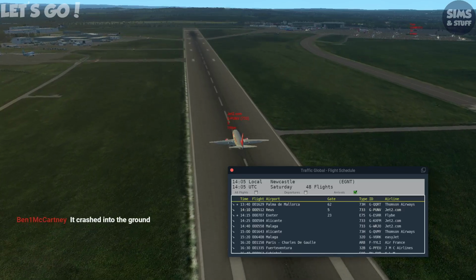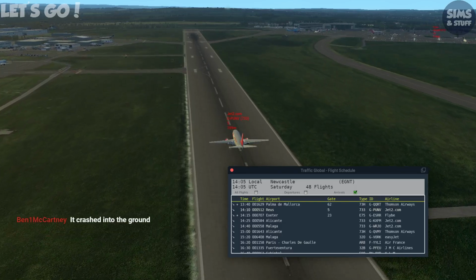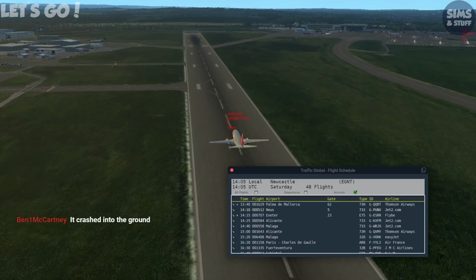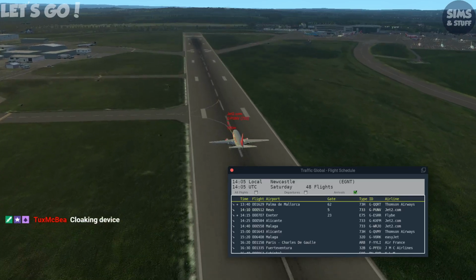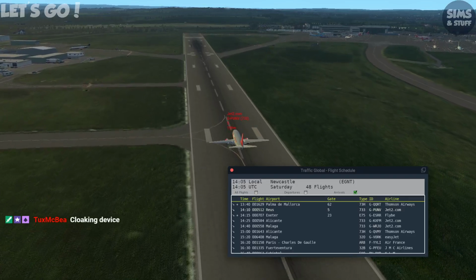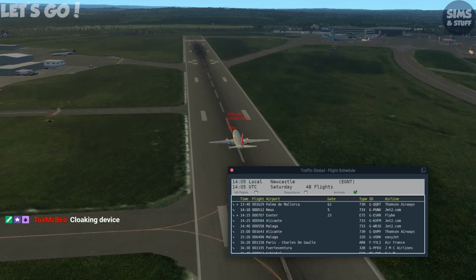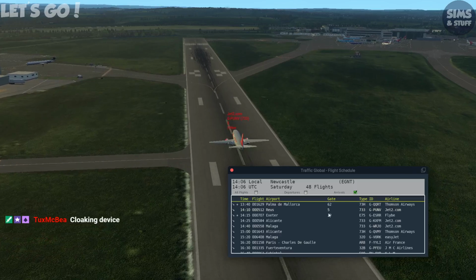I wonder if it would do the same though, with any third-party aftermarket airports that you've got. I wonder if it would do the same. I wonder if it would actually crash. Yeah, cloaking device on a plane. So his gate hasn't been set yet. Oh, it has: gate 5.